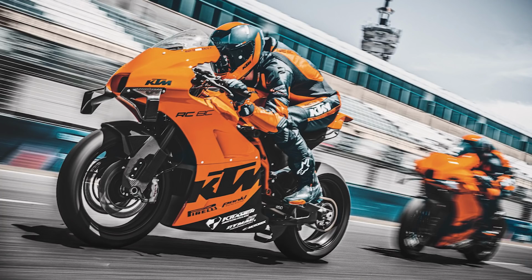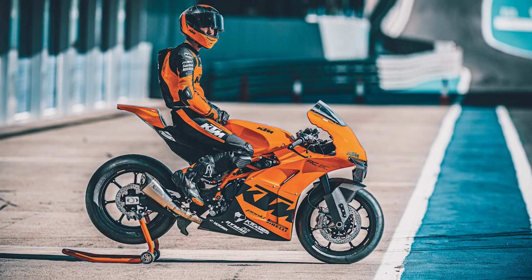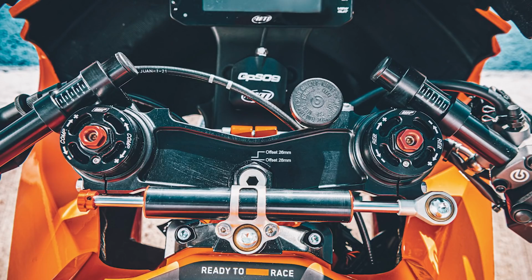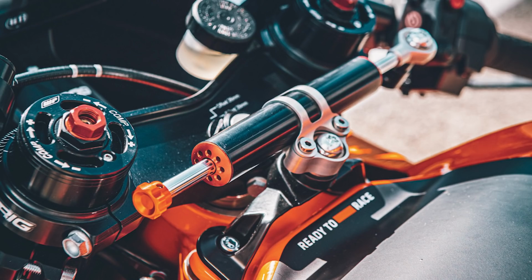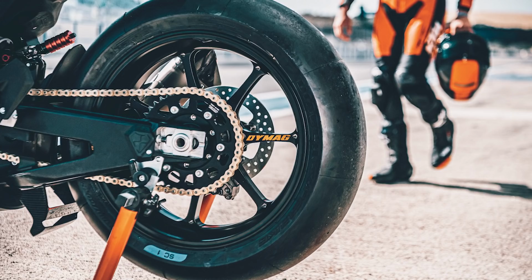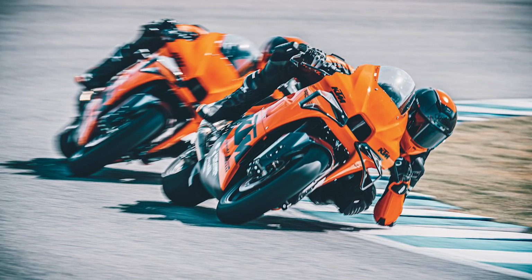Ensuring all of the data is collected, the KTM RC8C makes use of the AIM MXS 1.2 race dashboard and data logger with integrated GPS function. All information is displayed via the 5-inch TFT display with integrated data recording, which is continually logged and can be analyzed in the AIM Race Studio.